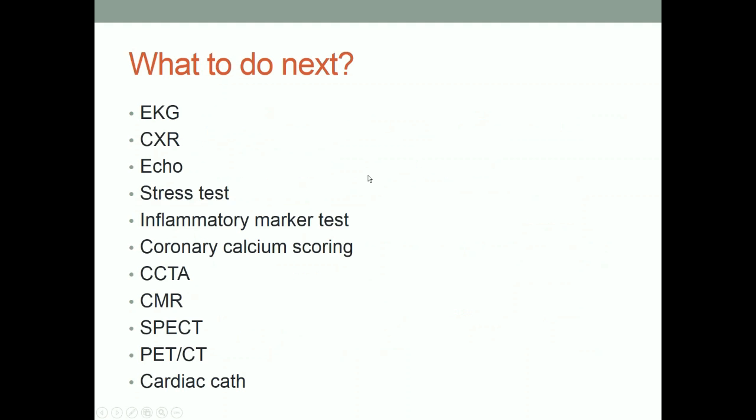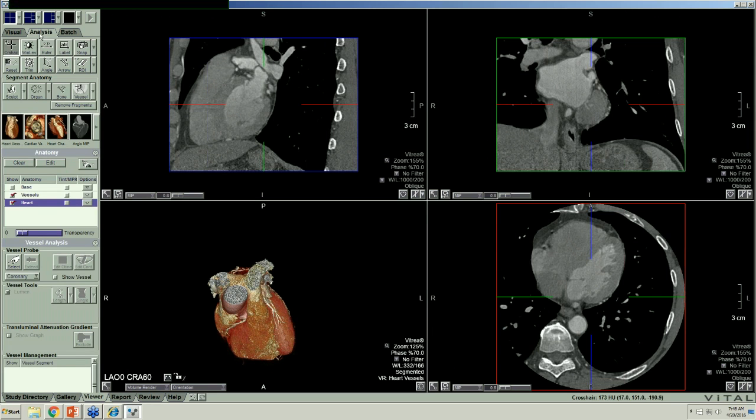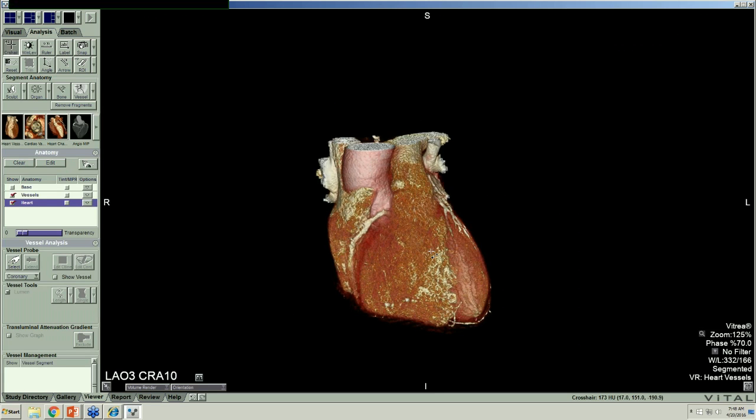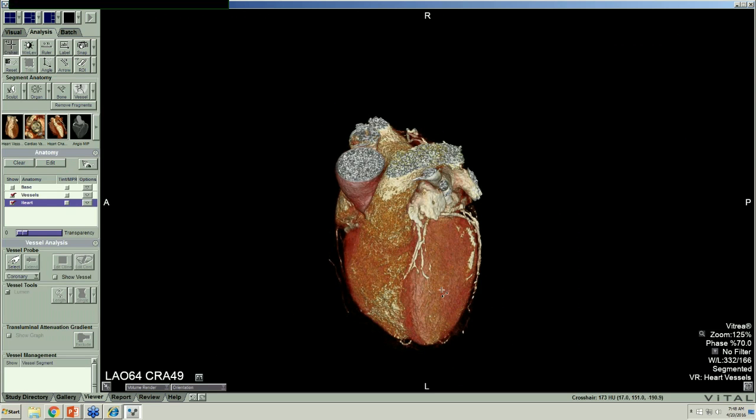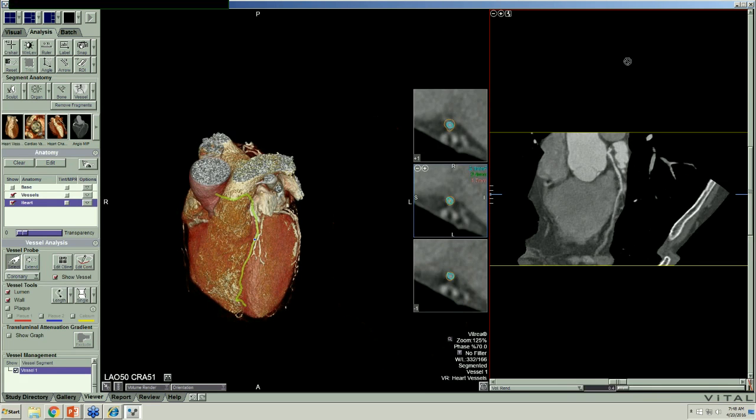His physical exam was normal. And he did have a stress test, and he didn't have any chest pain. He had no ischemic changes during the stress test. It's PVCs and PACs. We decided to check his coronary CTA. So hang on, please. So here we go with his CT, and we'll move along quickly on this one. But what I want to show you, usually we go straight to the main left and LAD, so let's go to that one and see what we can find.